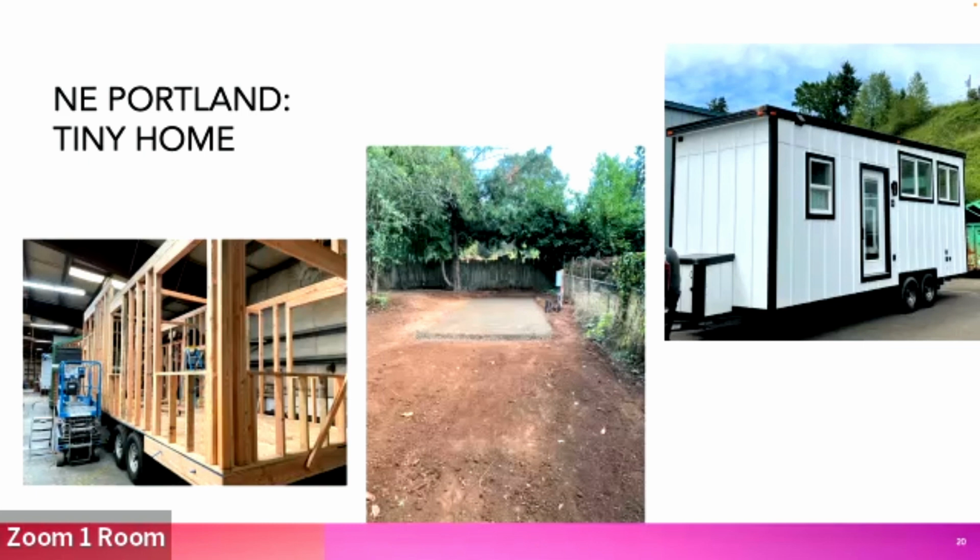These are all the nuances when you have a homeowner who's used to having their yard be theirs, and now you have another person living there. So again, wonderful delays have caused the actual unit to not be finished. We hope it will be done in the next month or two. But that's an example of a tiny home.